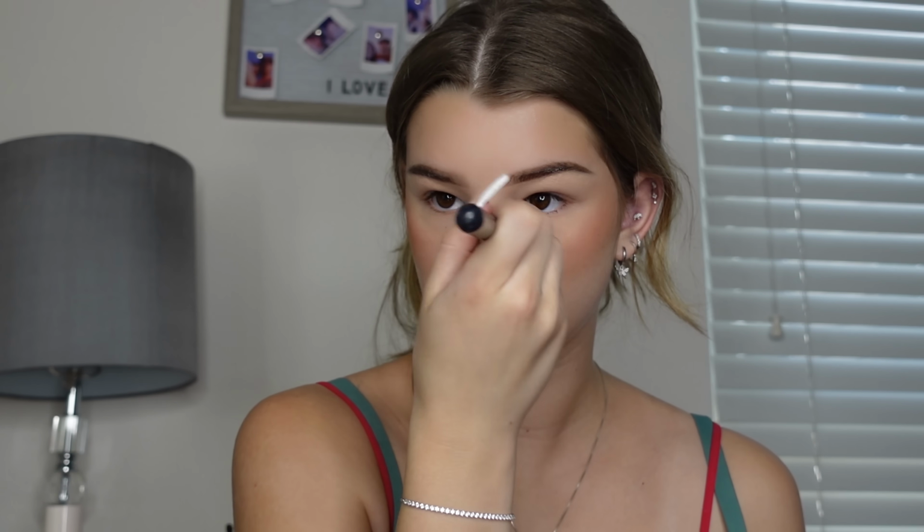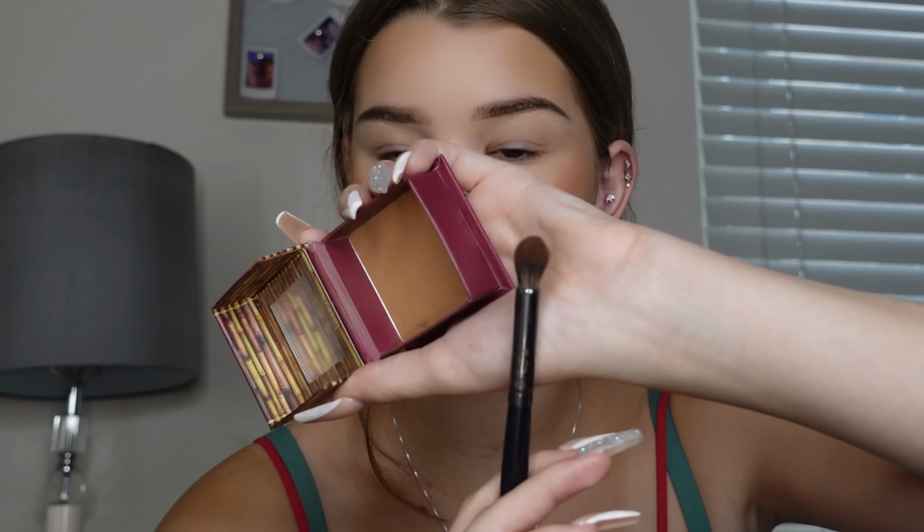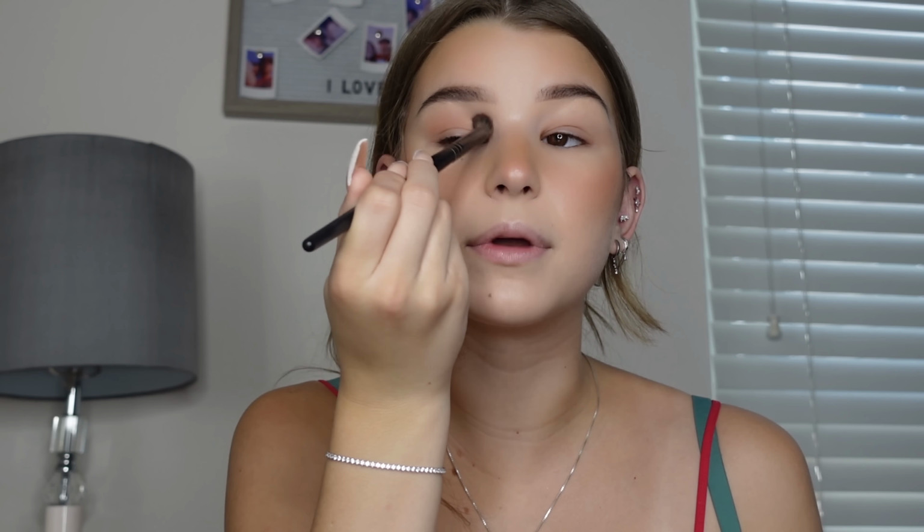It's just like a warmer shade. I like this. Then I also like to take a little makeup brush like this. It's kind of tapered and fluffy. And I put this in the bronzer. Tap, tap, tap, tap. And go right across my crease. This is basically what I've been doing for eye makeup recently. Literally just that. And then I call it a day.